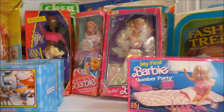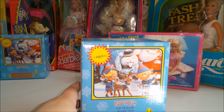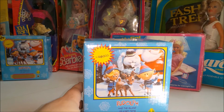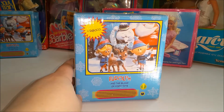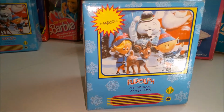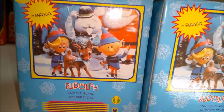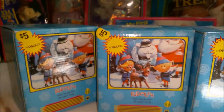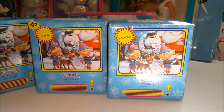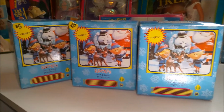And, okay. I'm going to open these up and show these to you. Or maybe I'll do a video of it. I got a lot of videos that I want to do with this stuff. But these are super cute. Rudolph and the Island of Misfit Toys figurines. They're super cute.